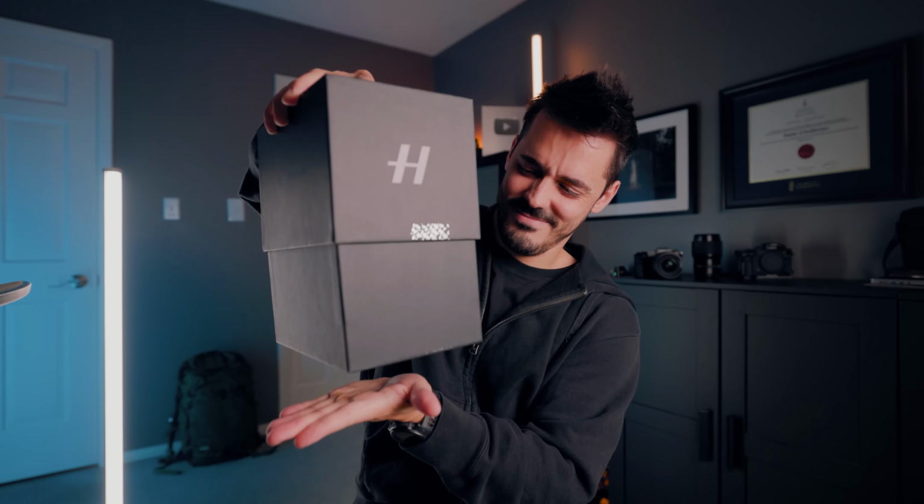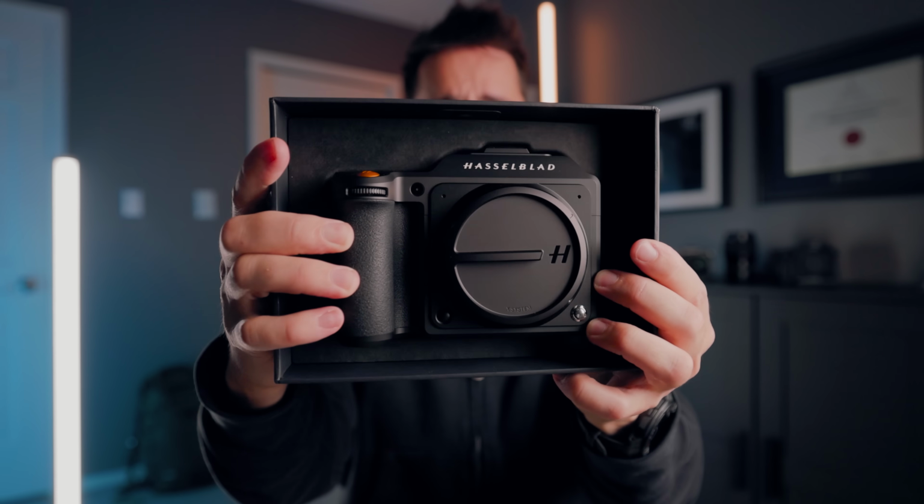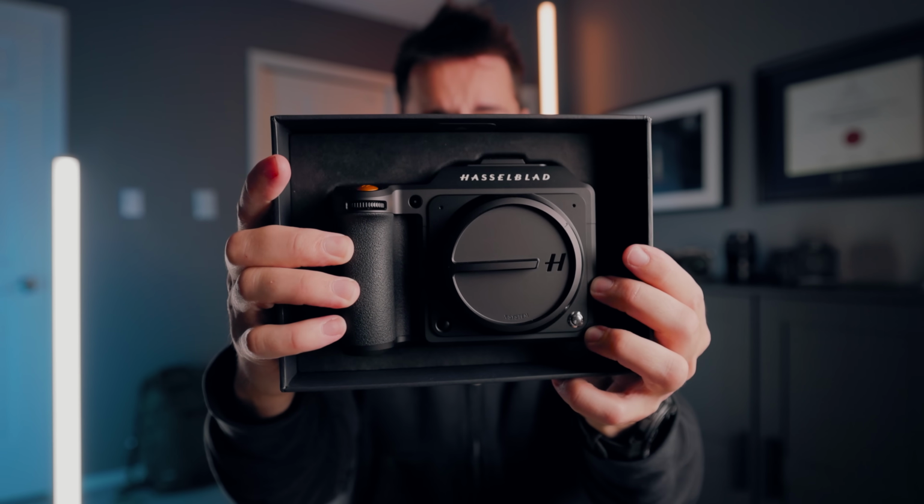So Hasselblad reached out and, I can't believe I'm saying this, Hasselblad reached out and decided to give me an X2D. And this is the first time ever that I get to keep one of the cameras that has been loaned out to me. So for reference, a lot of YouTube reviewers will get sent lenses and sent cameras, but we don't get to keep them. We have to send them back. Now, this is an exchange, so I will be making content of the X2D.